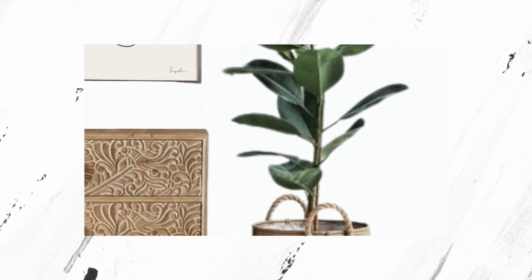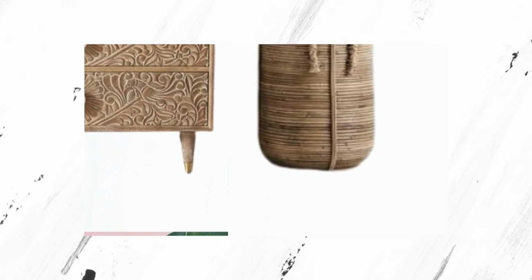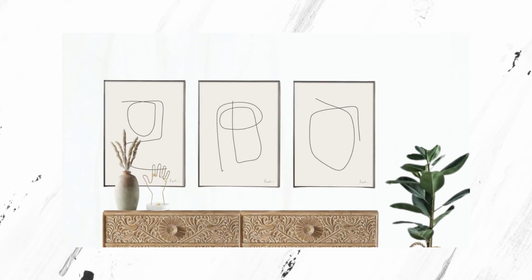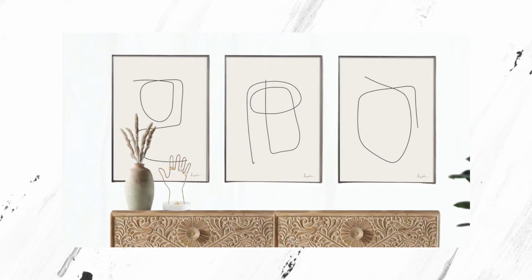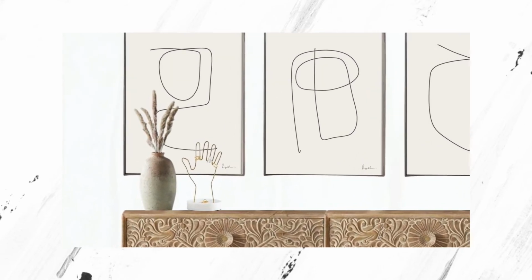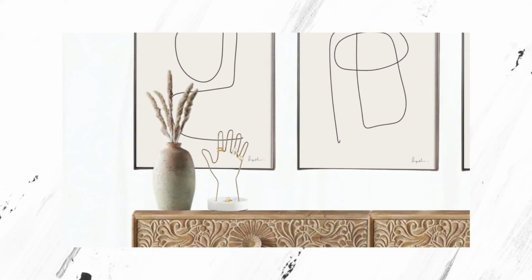Next, this room would not be complete without a statement plant, which I've accented by putting it inside of a woven basket. And lastly, to modernize this, I chose some simple minimal line art with some complementary decor pieces in which I think this blush tone from the linen set would be a great color to accent in the different decor pieces you choose.